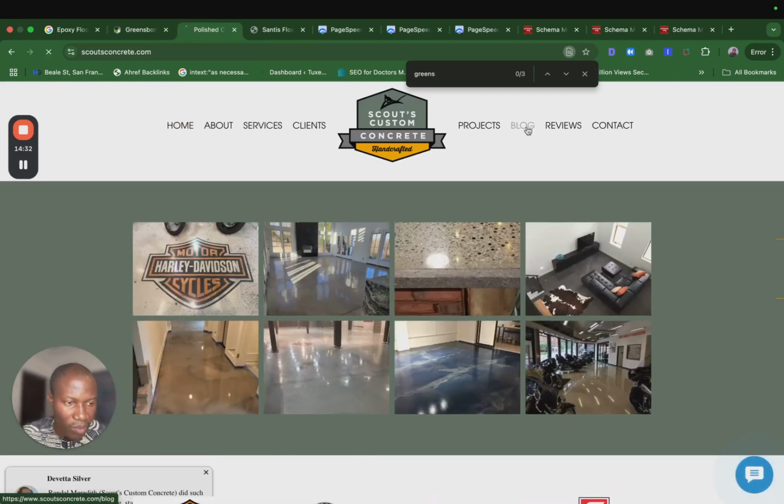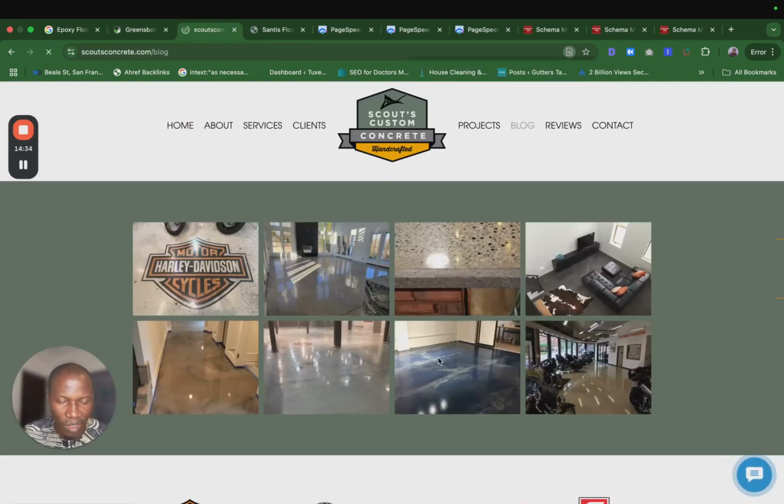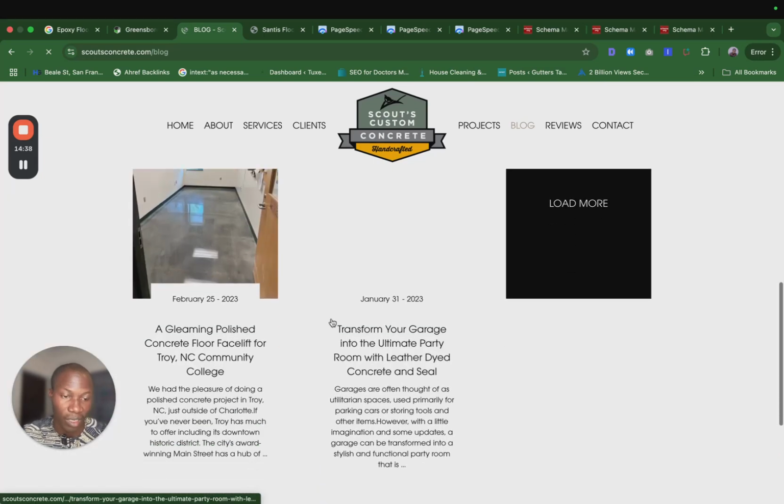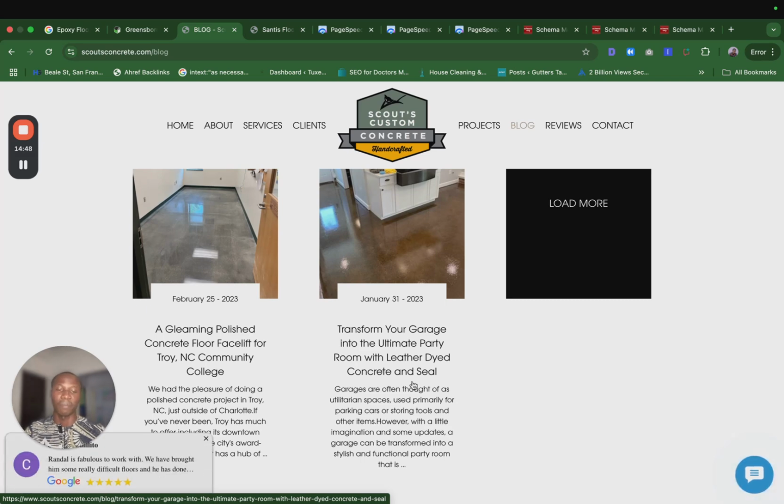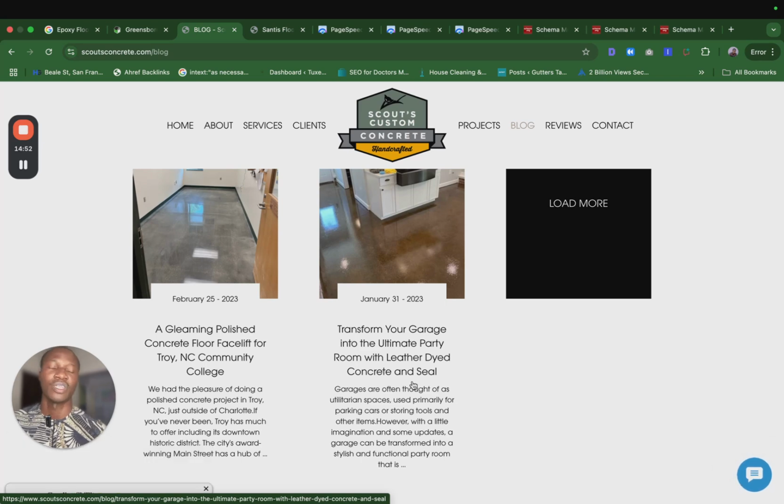Let's see their blog post. Let's see when was the last time. Okay, as you can see, they last updated their posts in 2023. So you want to ensure you have these articles updated regularly, because information from 2023 might no longer be useful in 2025.